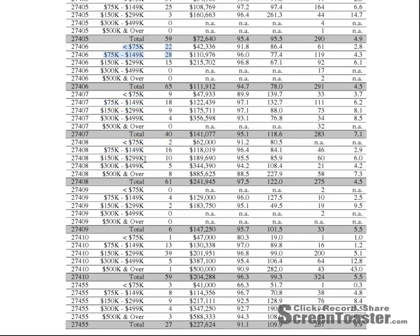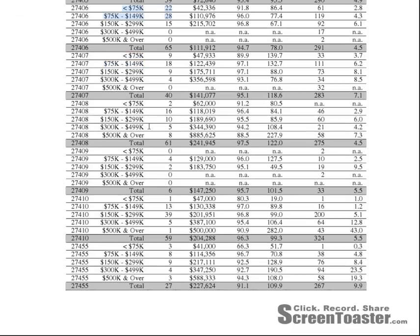Now let's go to 27408, which was the number two zip code with the most sales. As you can see, these sales are distributed over all the price ranges. You have several properties that sold for 500,000 or more, which are considered luxury properties here, and some that sold in all the price ranges. So it's not one or two price ranges that actually stick out. It's sort of spread out, so you really want to avoid that.